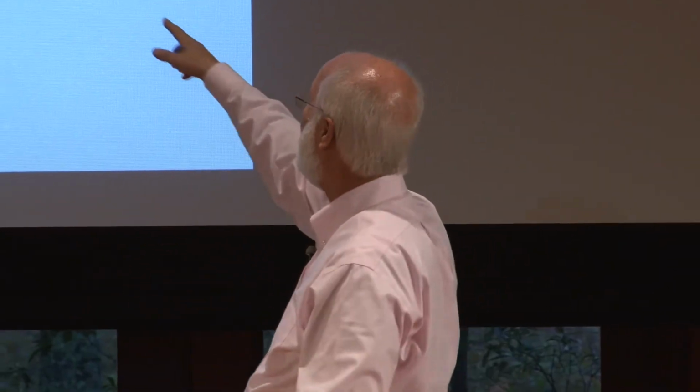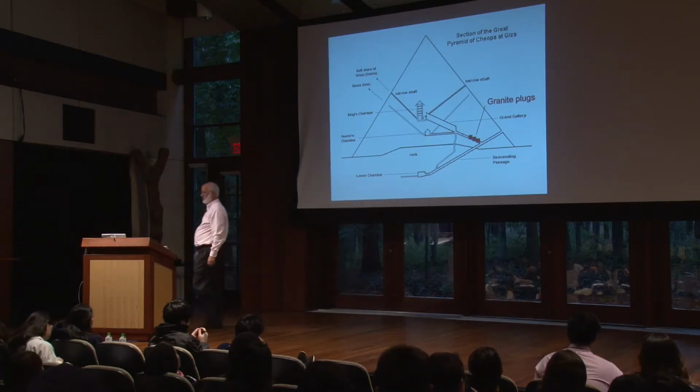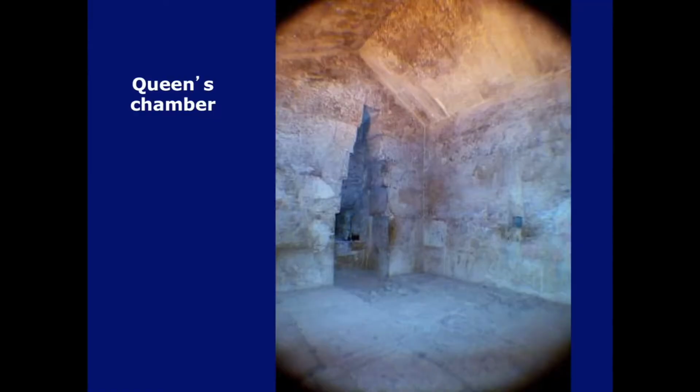Granite, this red hot acid business doesn't do a thing for granite. So what he had to do, he saw the first one, they had to tunnel around it into the limestone. When they got past the first one, there was a second one. So they had to tunnel around that one. When they got around that, there was a third one. They tunneled around that, and they finally got going up the ascending passageway. They found the Queen's chamber first, which was empty when he opened it, or we think he opened it.